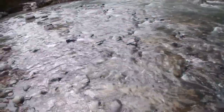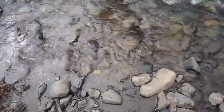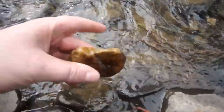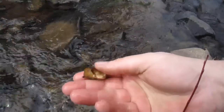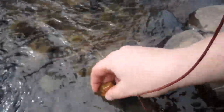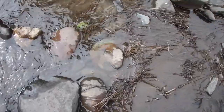Okay, we moved up the river a little bit. There's a little bit of wind as well, so I apologize for that. But we are here. Another glorious day. And we got some other things to pick up. So there's that one. Change hands. A little one. And I see some other stuff here. We're just here basically picking up or looking at color.